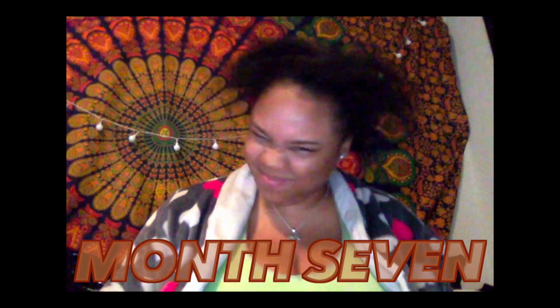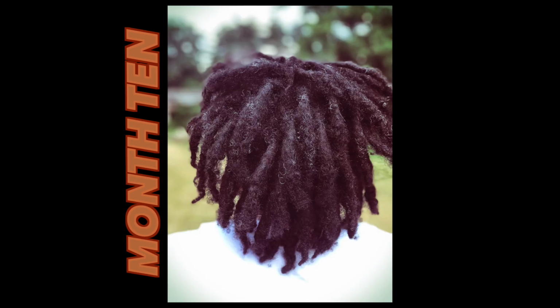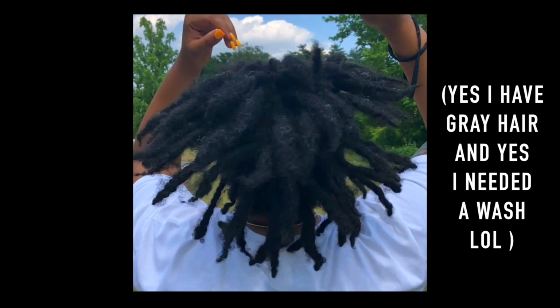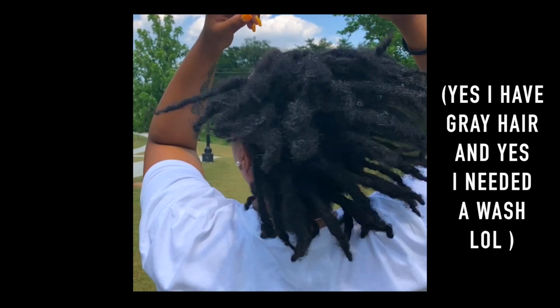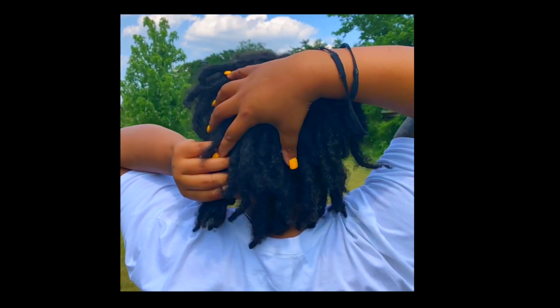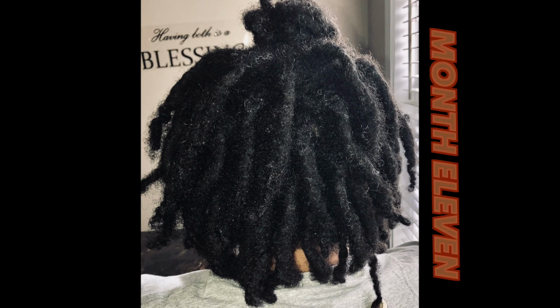I didn't really see much of a change in months seven through nine, but month 10 is where it got real. My hair started thickening up. I started getting a little bit of length. They started firming out at the tips. It was just glorious. Therefore, you guys are going to sit through this Loc porn because this was a very, very good hair day. From month 10, I've just completely been in awe at my hair growth and how far I've come.